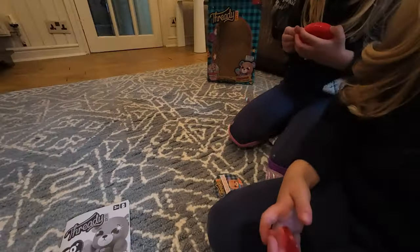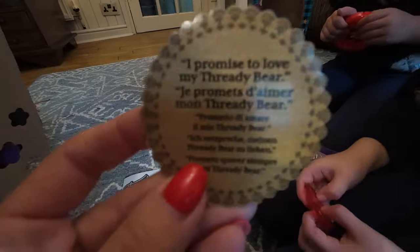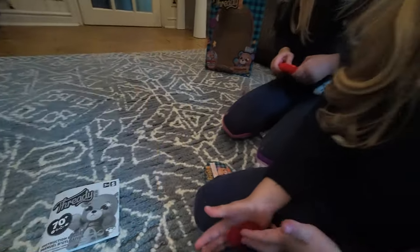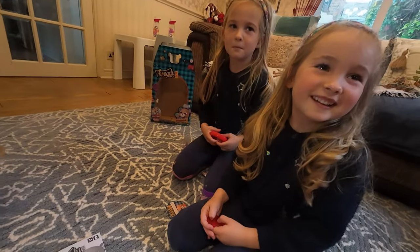I thought then, for a split second, I panicked a bit. I thought, what on earth does that say? But I think that's in French. That's underneath. But that's obviously all different languages, where it's gone from all around the world. But yeah, so it says, you got to say, I promise to love my Thready Bear.